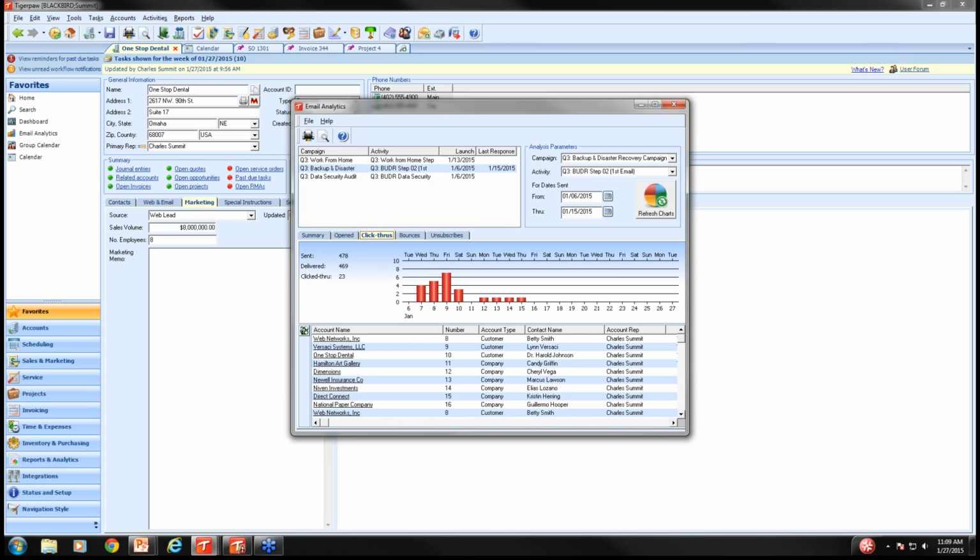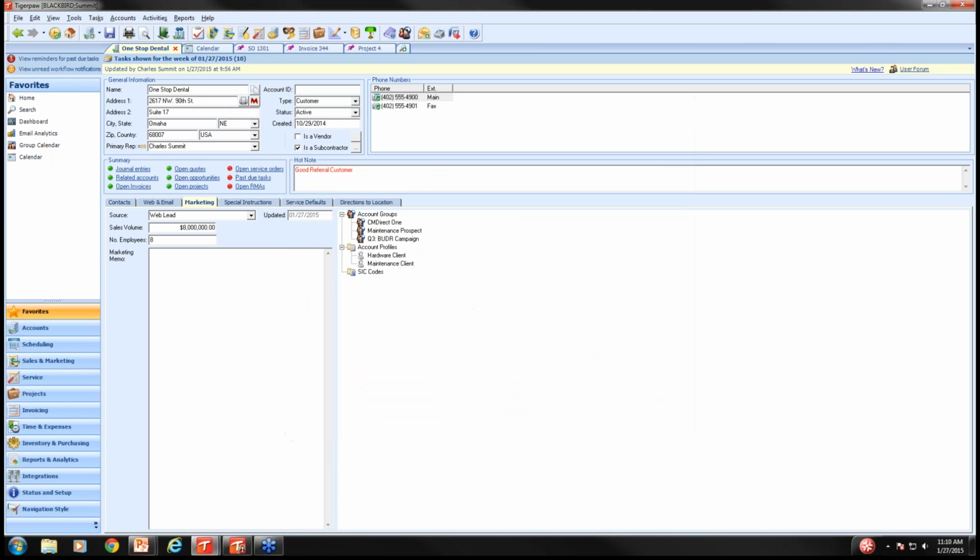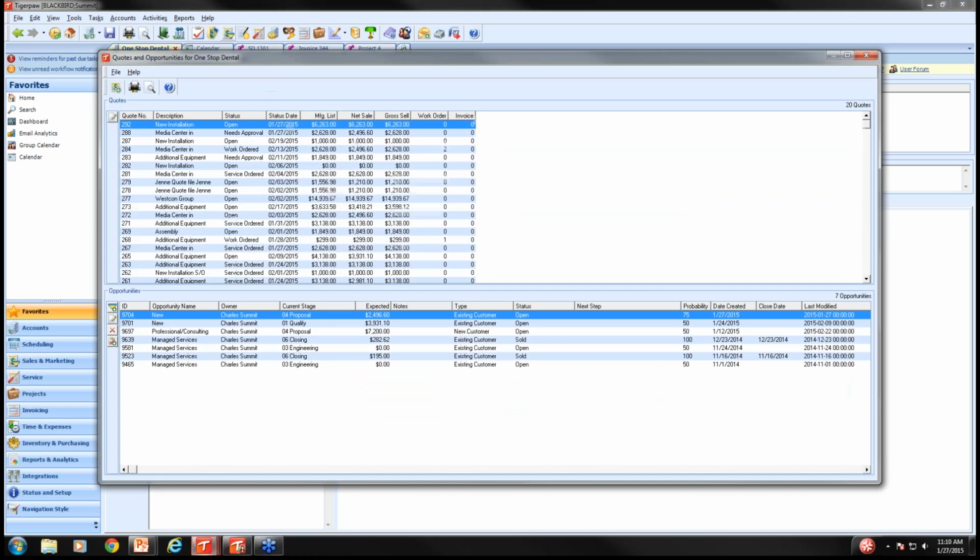This button now allows me to funnel them into another group where I could concentrate on them because they are my most likely prospects out of the entire marketing campaign. Now at this point, you might consider these 23 accounts to be sales opportunities within your organization, and we now can track them as an opportunity within TigerPaw.